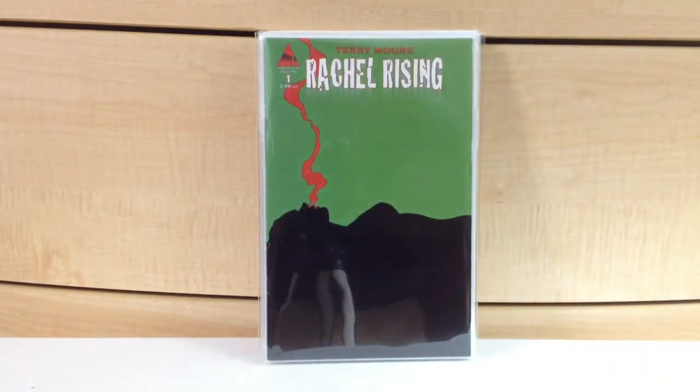Rachel Rising #1. All these were in my long box. Rachel Rising #1 is the story of a girl who wakes up and emerges from the woods. She stumbles home, her cat's deadly afraid of her, and she realizes that she's been murdered. And now she's on a quest to find who murdered her and why. This book is at number 11 already, and I just kind of forgot about it after reading the first issue. It's a really interesting book, and I kind of want to get back into the story of it.